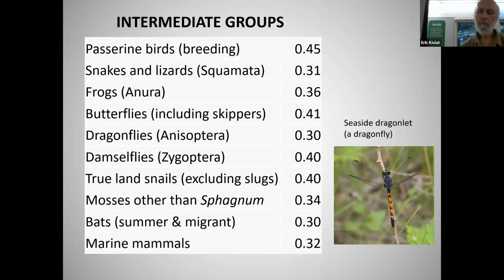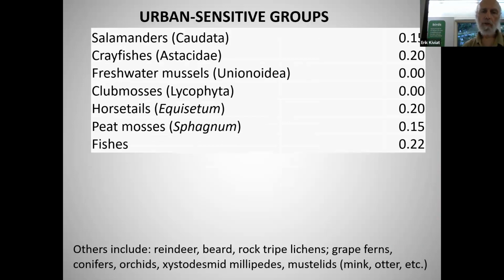Another group that's not there is the reindeer lichens, because they're very complex. They have very large surface areas, and probably they are more susceptible to urban air quality problems. And these are some of the urban sensitive groups. Salamanders, one species that's still here in the Meadowlands, one that is probably not here any longer.